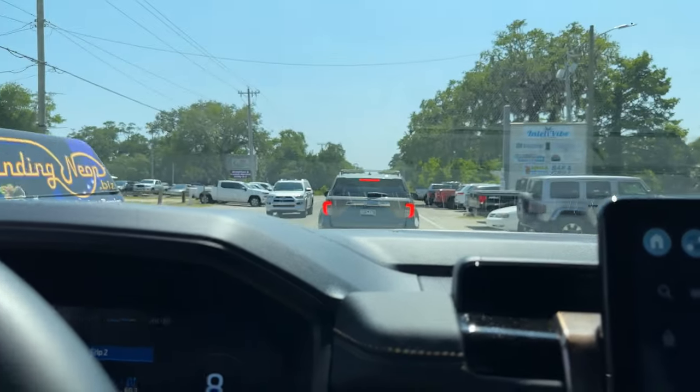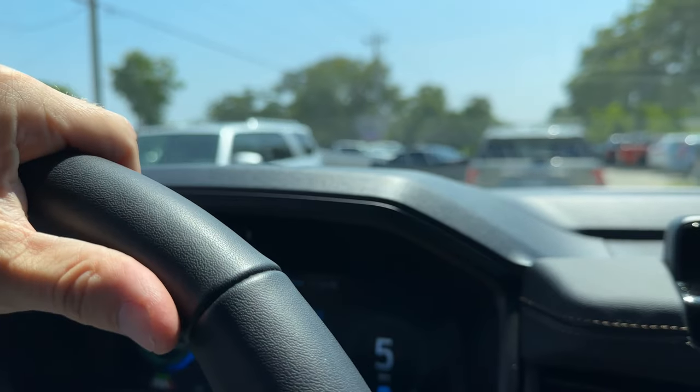You don't have your blinker on, sir. Are you turning? You should use your blinker.